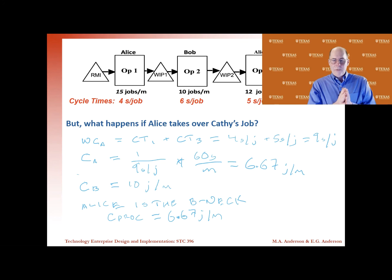Now, notice, however, that her operations, Op 1, Op 3, neither one was the bottleneck themselves. And in fact, we look at the cycle times, 4 seconds per job, 5 seconds per job. That's less than Operation 2, which is 6 seconds per job. But the thing is, Alice has got to do both Op 1 and Op 3, and when we add them together, it's bigger than 6 seconds per job. And that is what drives us to the point where Alice is the bottleneck.